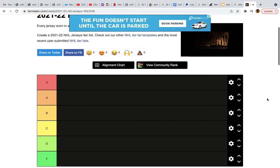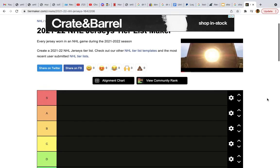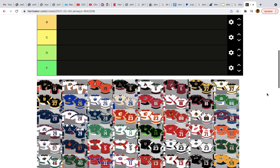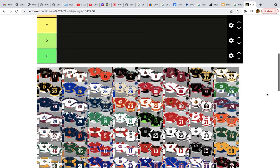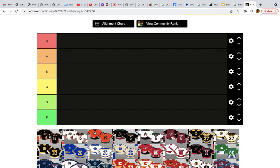Here on tiermaker.com, we're going to be doing the 21-22 jersey tier list before the new season starts. We're going to do one last look of all the jerseys from last season. There's a lot of jerseys here, so we're going to go a little fast and not go too in-depth with them, but we'll probably do two parts to this because there is a ton of jerseys here. Let's get into it. Anaheim, alphabetical starting.